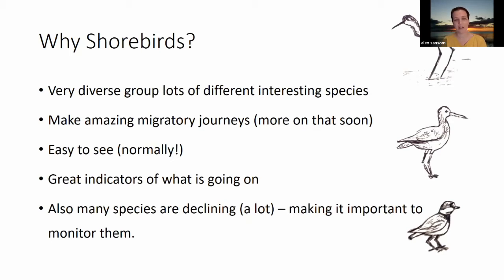I quite like them because they're normally quite easy to see. Although they can be tricky to identify, at least you can see them and they don't normally hide, although they do sometimes. They're a species group that are a really good indicator of what's going on in the wider environment. Because they're quite sensitive to changes in habitat, to changes in climate and pollution and loss of things like wetlands, they can give us a really good idea, if we monitor them, of what's happening in the wider environment. And also, related to that, lots of these species of shorebirds are declining. Some of them are declining by numbers around 70% in terms of population decline. So that makes it really important to monitor what's going on with them and see what's happening and understand how they're using space and where the resources are for them.